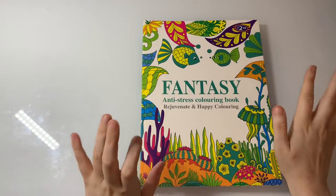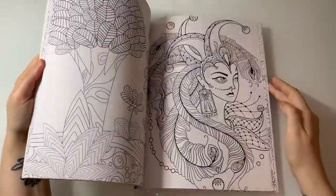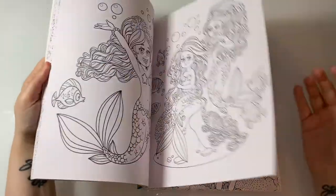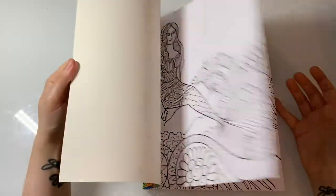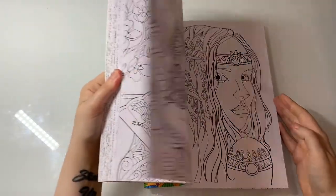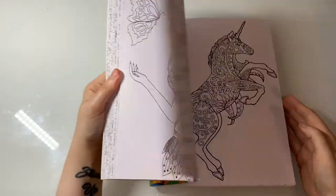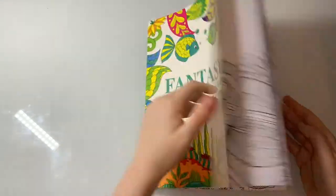That was floral colouring. The next one is fantasy. This book's just falling apart, to be honest, guys. It really is. But again, it has all different fantasy pictures. It's just really cool to colour in. It's one of my favourite books. The line art is really nice in it. All the pictures are absolutely lovely in this book. That was a fantasy colouring book.